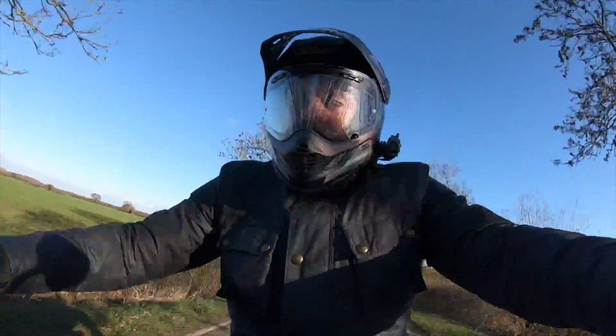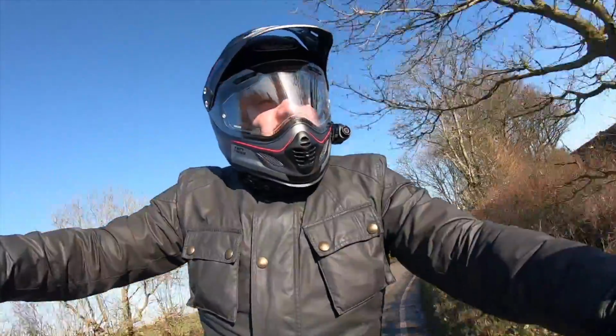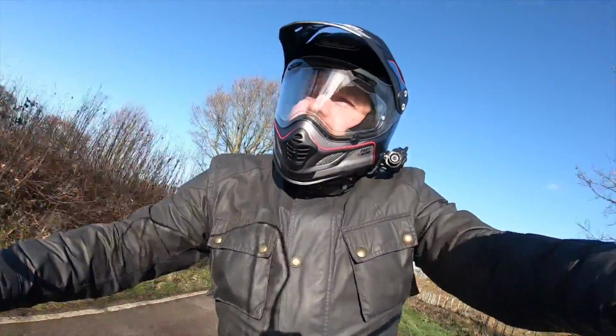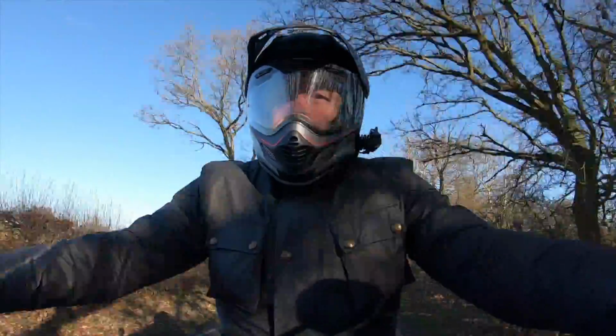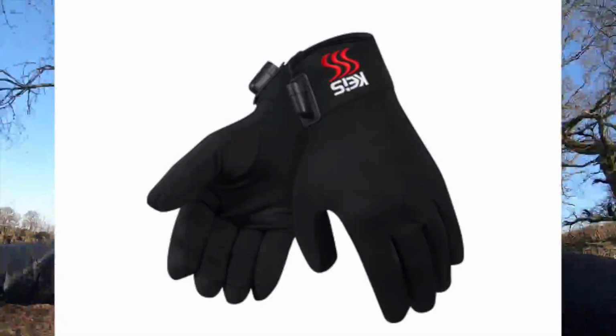Now I'm looking at the moment at winter gear, stuff to help you feel comfortable and help you ride when the temperature drops, and we have now had a little bit of a cold snap here in the UK. So I'm out wearing the Keis heated vest, and I've also got a set of the Keis heated liners in my gloves as well.